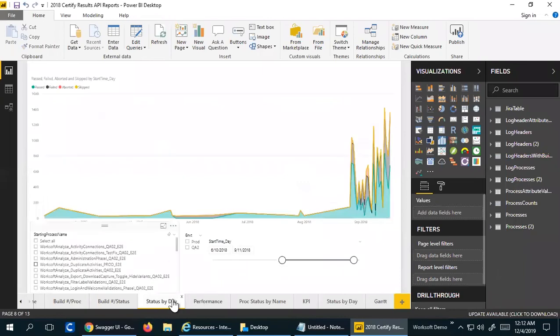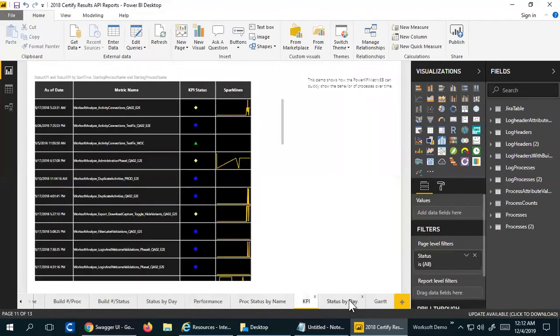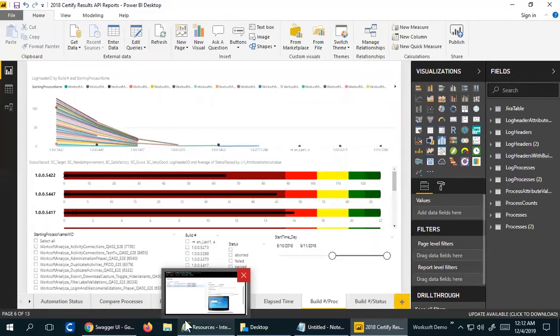Status by day, different processes, right? And process status by name. So what are their success probabilities, failure probabilities based on their historic executions, right? What are the key performance indicators? Status by day. You could basically build different types of reports easily via these result APIs as well, right?